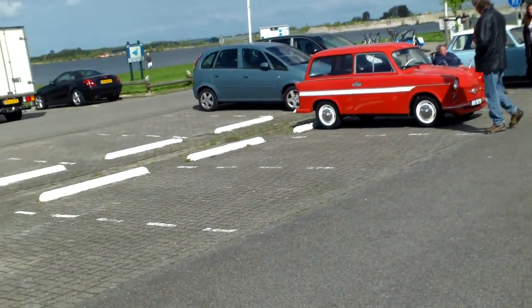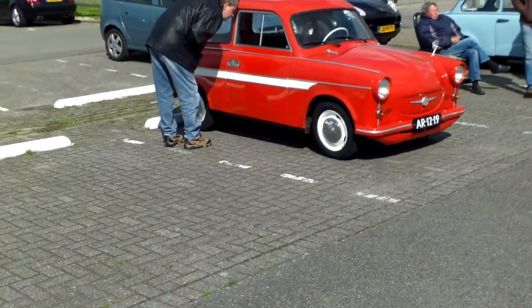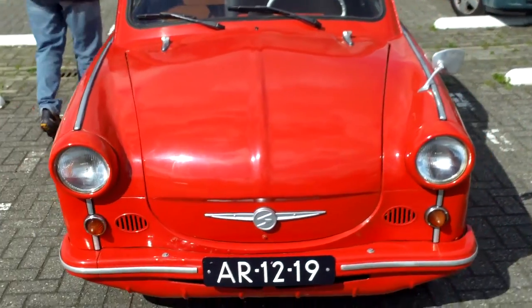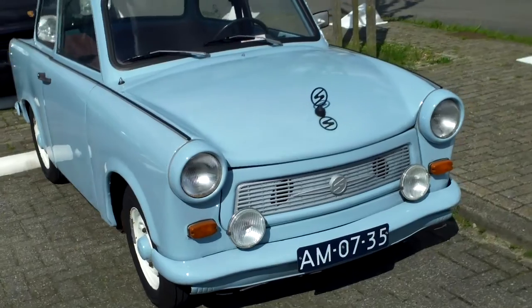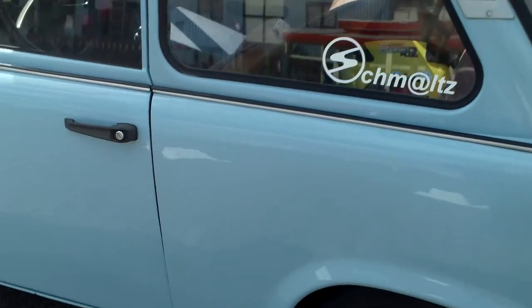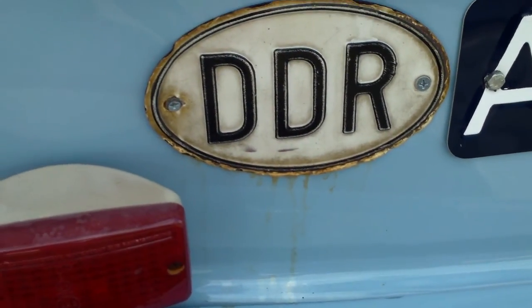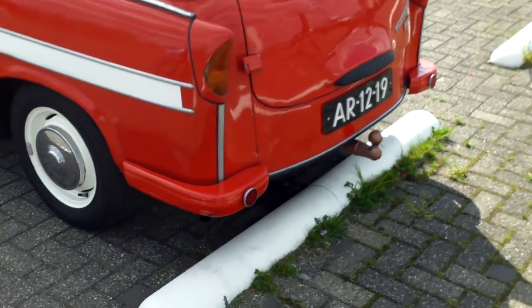from East Germany, or the former East Germany, Trabants, Trebbies. Sachsenring. Schmalz. Deutsche Demokratische Republik. Das war einmal. That's over. Well, even a trailer hitch. Can pull a big trailer.